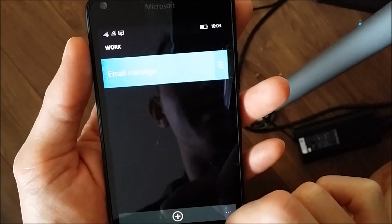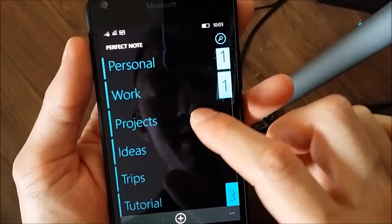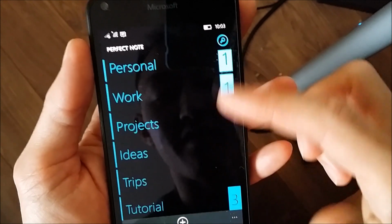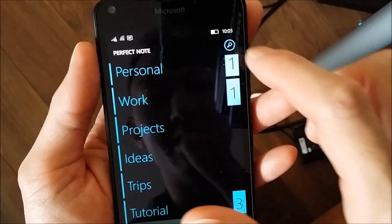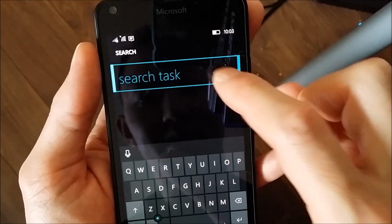And then let's go into it. So it's just different tabs for different folders for the same feature. So you can actually search it too. Let's search the task. Let's say kids.